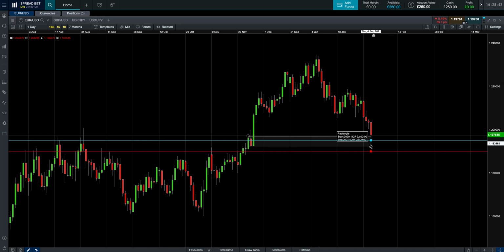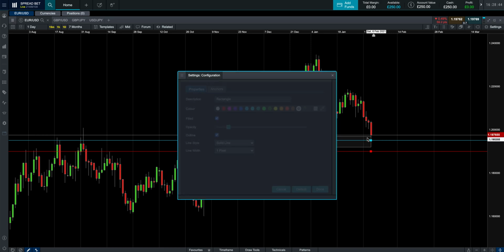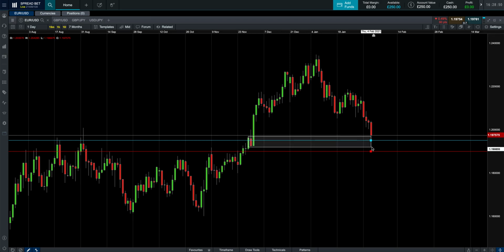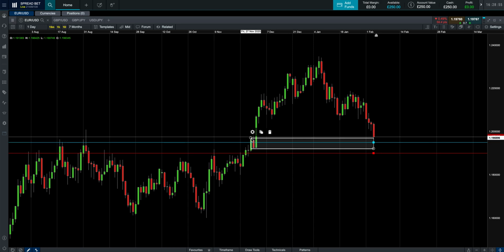This was the area down here, and what I'm going to do is make this a little bit white, so it stands out so much better. So this was the area down here, and this is where I want to see price. What we'll do, just make it like this. So this is where I want to see. You can see we're fast approaching this. We've had a really nice down day today.